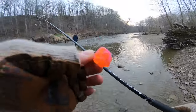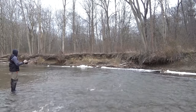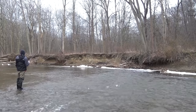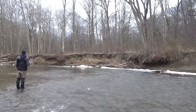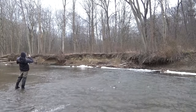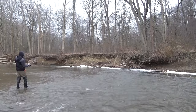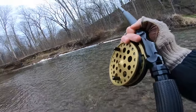Coming in with a nice juicy spawn bag. First drift. Feels like a good fish. Oh yeah, looks like a good one. It's chrome.